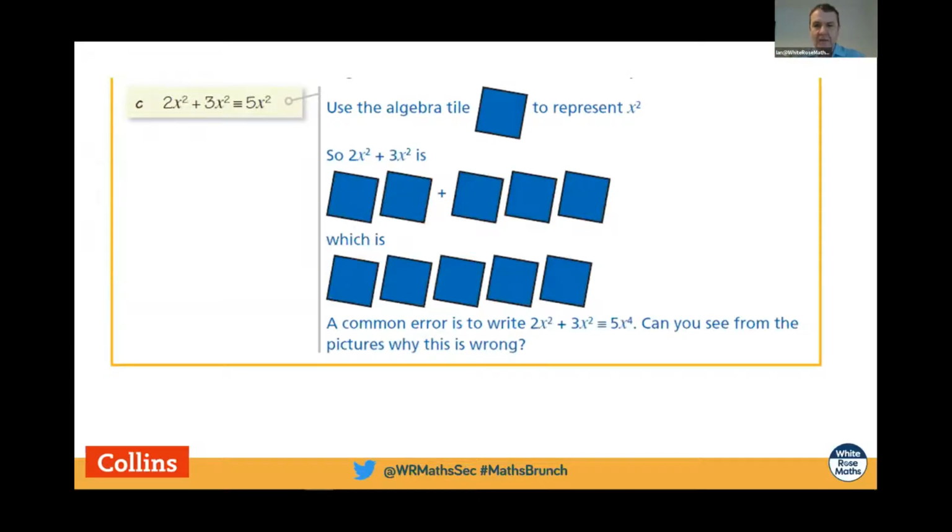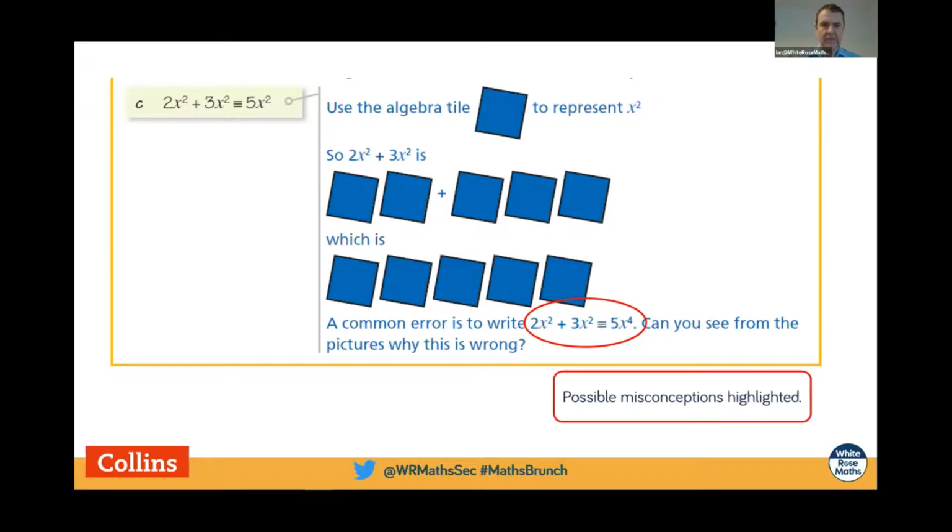Just looking at part C of that same example there, again, a very common error here would be to say 2x cubed 2x squared plus 3x squared is equal to or equivalent to 5x to the 4. So we're highlighting that misconception and showing how you can use the box to see you've still got 5 lots of x squared. And algebra tiles is something we use a lot in our schemes. And again, we brought that through into the textbook so that it ties in closely together.